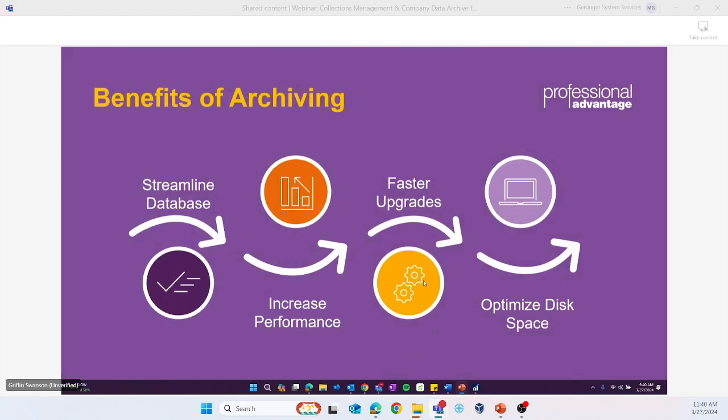And here are the 4 main benefits to archiving your data. You're going to be able to streamline your database, which ultimately improves processing performance, whether that be standard day-to-day GP performance, running reports, inquiries, or smart lists. By archiving your historical data, you're going to see your standard GP performance improve pretty substantially. You're also going to be able to do faster GP upgrades. What we typically recommend to customers is to perform an archive before you upgrade GP, and then upgrade your archive database at more of your leisure and downtime.